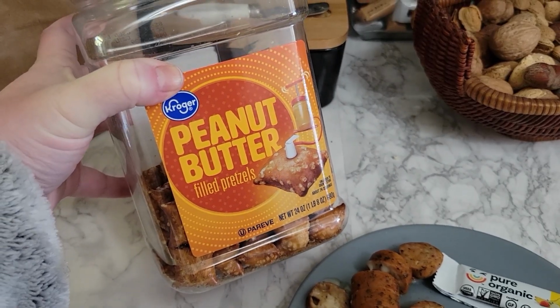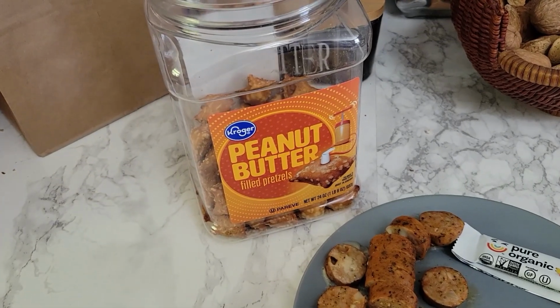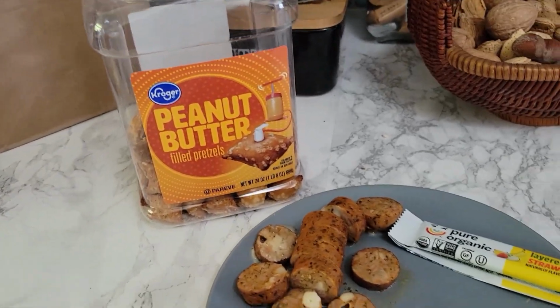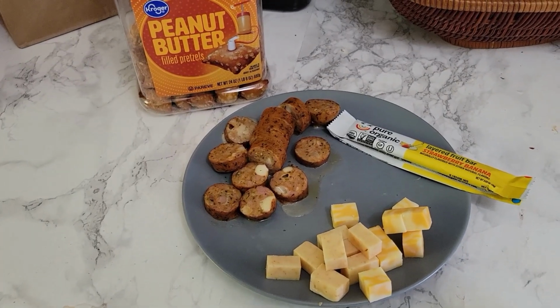I really like these, but I'm not going to buy them again because I like them a lot. Thankfully, I can't eat very many of them, so I've had this for quite a while, but I am going to have just a few of them to kind of round out my lunch here today.